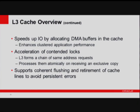So the T5 L3 does that. It does that by forming a linked list of same address requests in the L3. And these are local requests from its local threads. When it receives an exclusive copy of a line for the oldest request, it completes all the requests in the chain atomically. So it reduces interprocessor traffic, and it helps get past these contended lock bottlenecks.